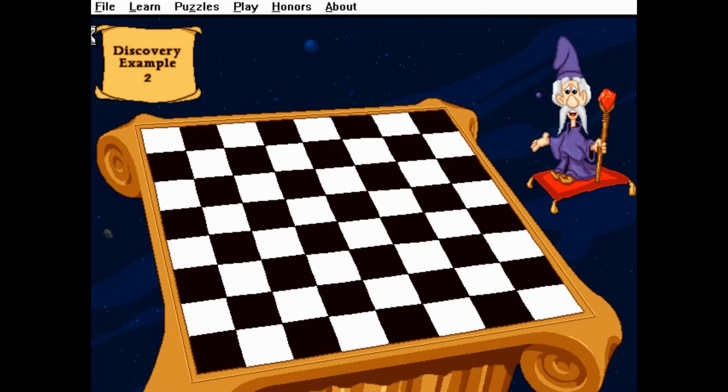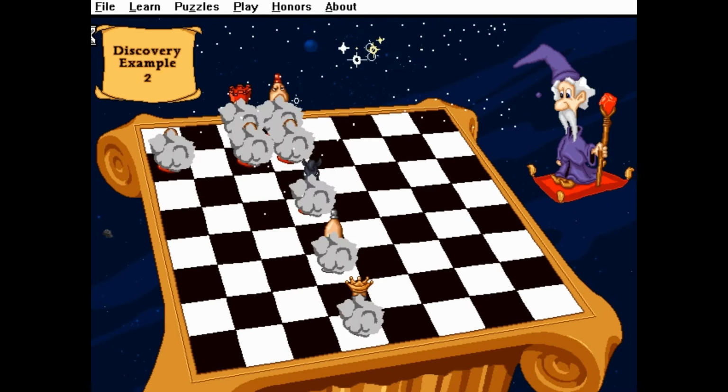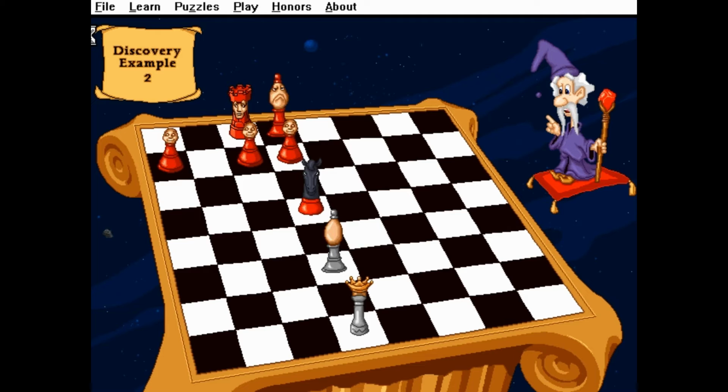Let's look at another case where discovery works well. Here, we can use the discovery to enable us to put the pressure on two pieces at once. Move your bishop here to challenge the rook. Now your opponent is faced with a problem. He has his rook under attack by your bishop. And he has his knight under attack from the queen that had previously been blocked by the bishop.